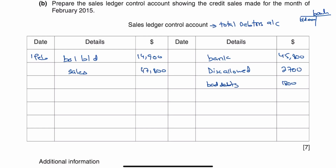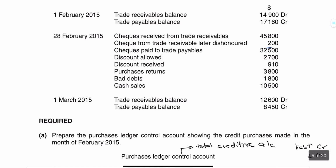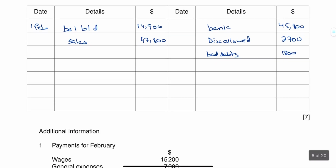Now there is one more thing that is mentioned, that is 200. It says check from trade receivable later dishonored. Which means that when the debtor gave you a check of 200, that check of 200 was dishonored. That means it was cancelled by the bank. It was not honored, it was not accepted. Now this amount of 200 is included over here in the amount that the debtors have paid us. So because now the check has been dishonored, it will again increase the liability on part of the debtors.